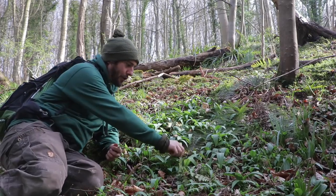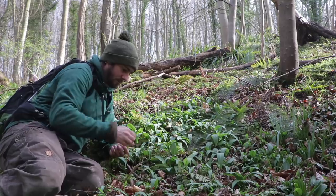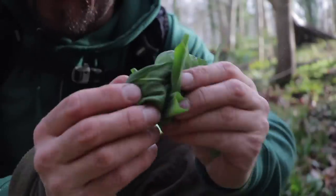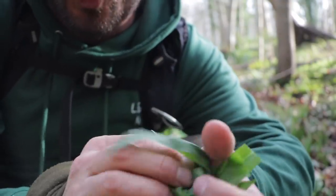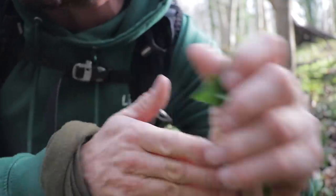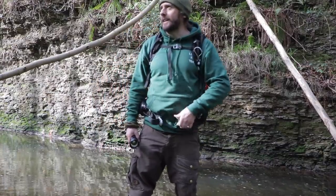You can smell it before you see it. Beautifully fragrant wild garlic. Oh, it smells so good. We'll chuck some of this in with our dinner as well. Barely looks deep enough, but it'll do.